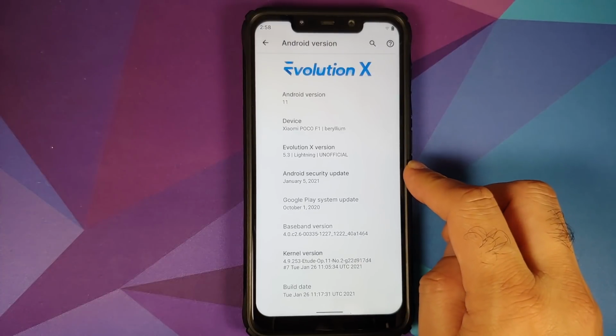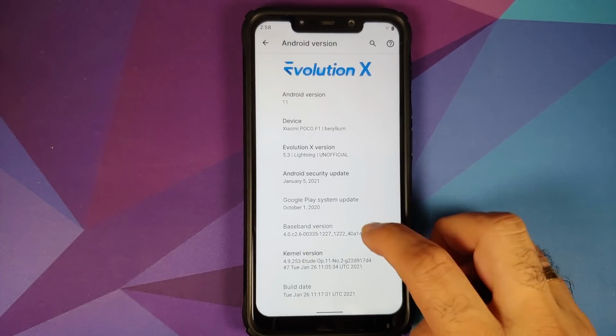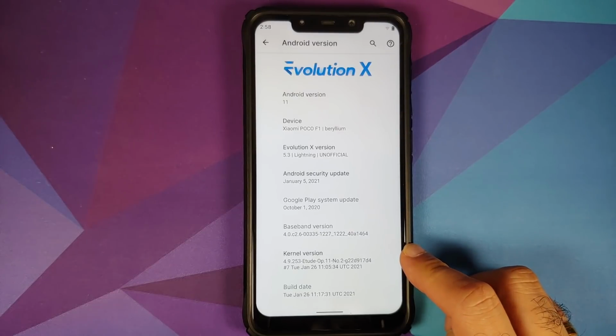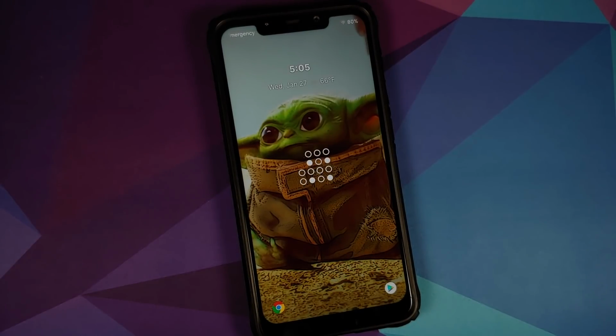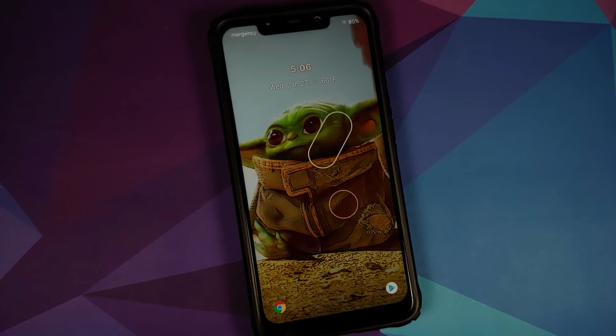Security patch, as you can see, is from January 2021. The kernel they are using is Etude kernel from January 26th, and SELinux of course is set as enforcing. So out of the box, the build comes with Pixel Launcher baked in.